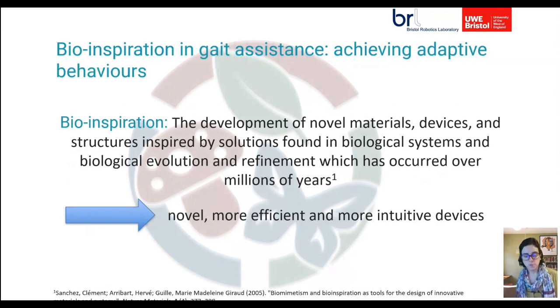So what I propose in this presentation is the possibility to achieve this adaptability through bioinspiration. Bioinspiration is not really biomimicry. Bioinspiration is the development of novel materials, devices, structures, control, inspired by solutions found in biological systems and biological evolution, and the refinement which has occurred over millions of years.